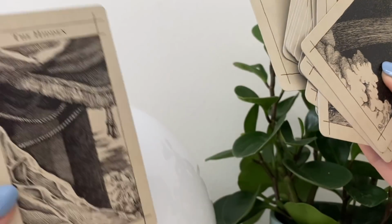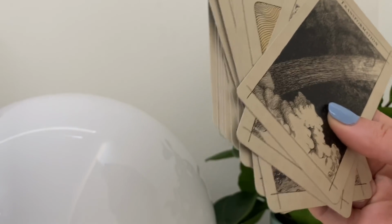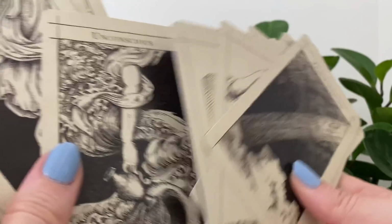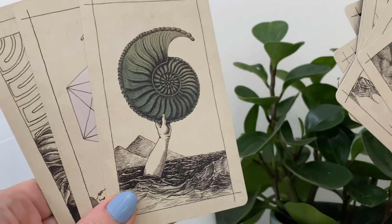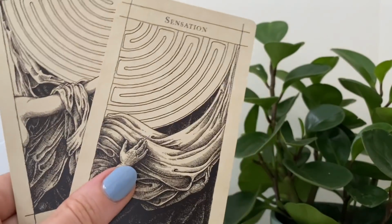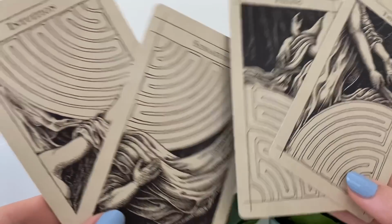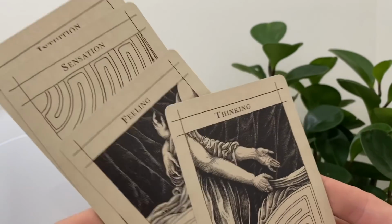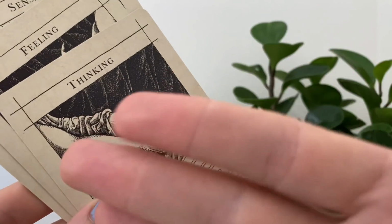Here's another, the hidden card. I think there are several of them that make an image together. Let's see if we can find it. Unconscious, imagination. Here's the sacred, that's it, sacred geometry. And here we are, intuition and sensation. So these cards, when taken together, form an image, of course, with this maze in the center, but they are also the core principles of the Myers-Briggs test and that schematic for defining personality types.